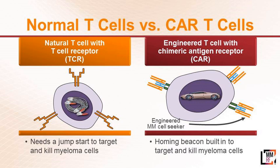And I think you can probably, with your imagination, see how those receptors on the surface of the cells look a little bit like antibodies, right? The structure of the antibody that I showed you. And so those receptors are modified in a way to make them very specific for myeloma cells.